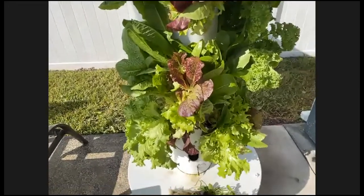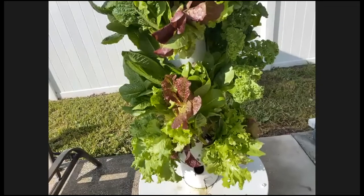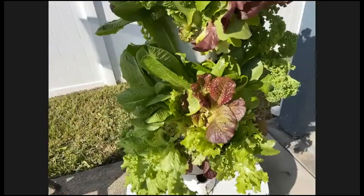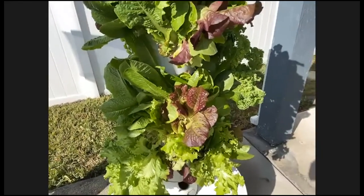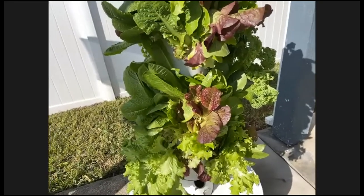So I'm going to throw you guys over to Craig, who's going to show you what he's got going on right now. Let's spotlight Craig. Great. Thanks, Doug. I switched over to my phone, so hopefully you guys can find me and I show up. But we just moved a month ago. So these towers, I have 2 of them growing, and they're a little young. These are only a month old.